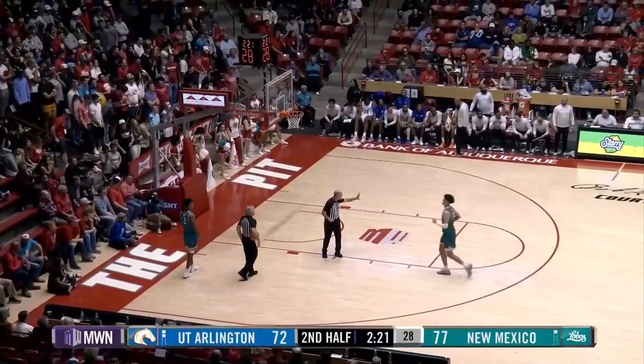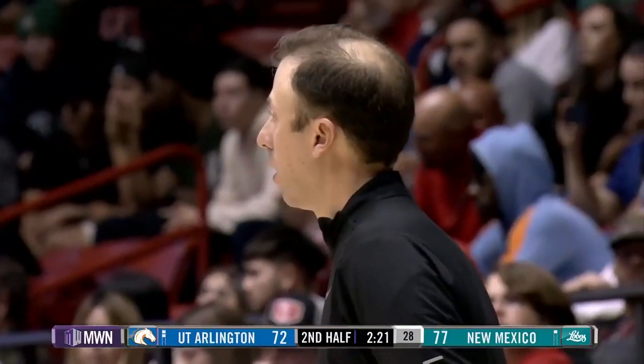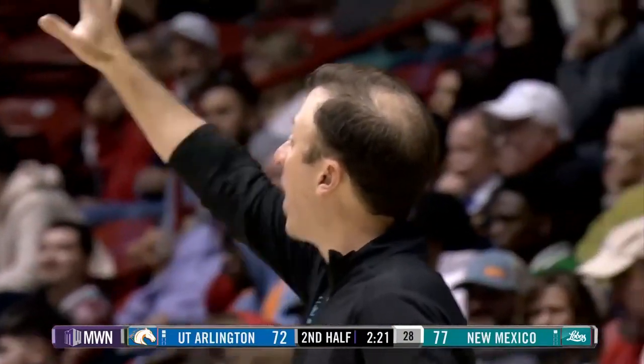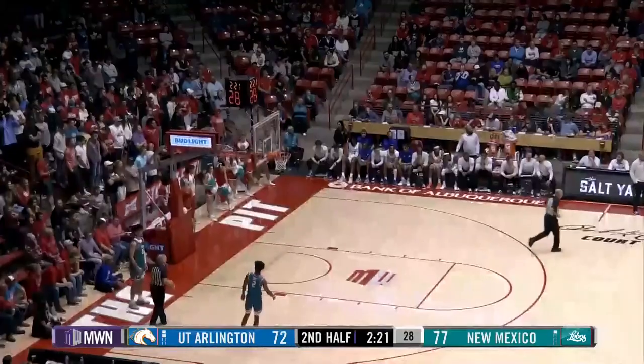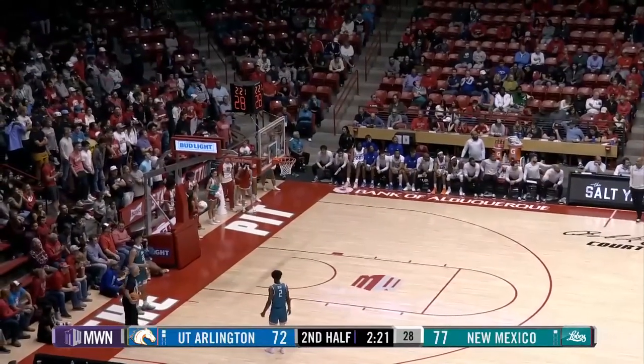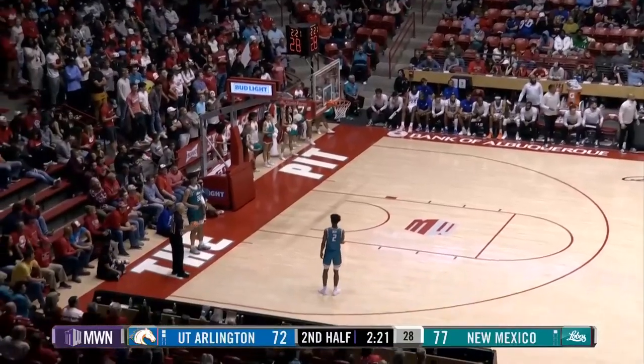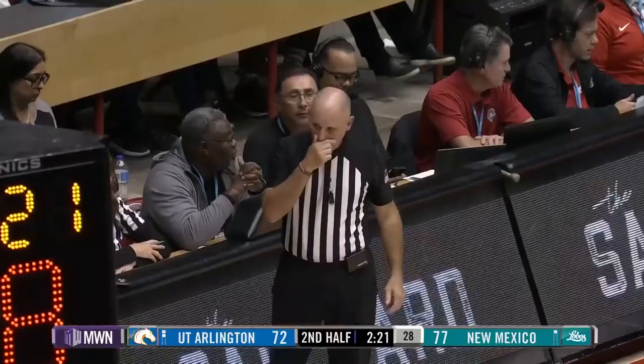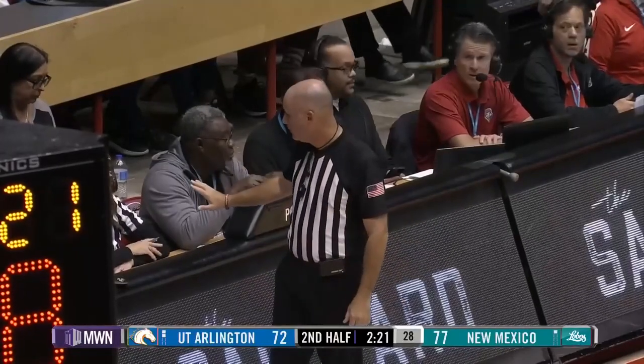Change for the Lobos as Toppin checks out. Joseph, Amsil, Mashburn, Baker, and Dent for the Lobos. On court for Arlington, Williams, Gordon, Talbot, Karoma, and Wilson.